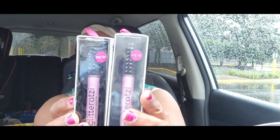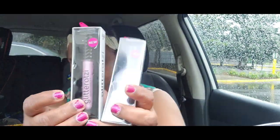And I picked up these. These are Glitterati hard candy, and this one is in the color Twinkle. The number is 1328. So I got these two. Now let me show you guys what they actually look like, because I already broke into this packaging. And believe you me, I had a hard time getting it out of here.